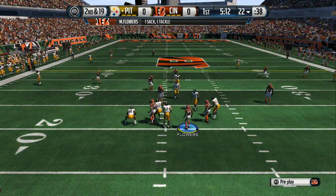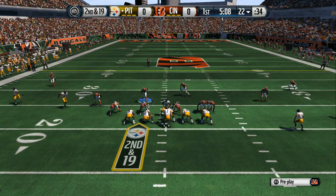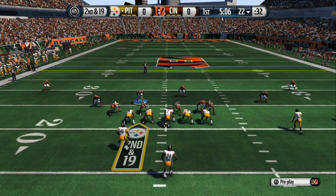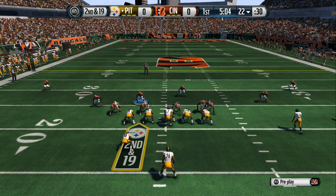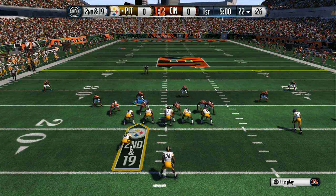Well, good job that time by the defense. They catch the offense off guard, and they send more guys than the offensive line can block. When you're outnumbered, it's up to the quarterback to get rid of the football. He does it, and he takes the sack.